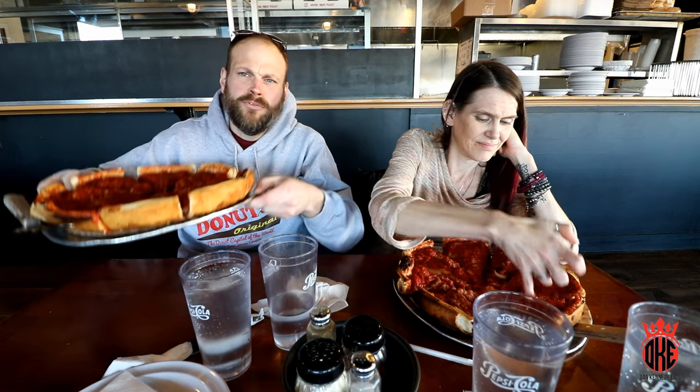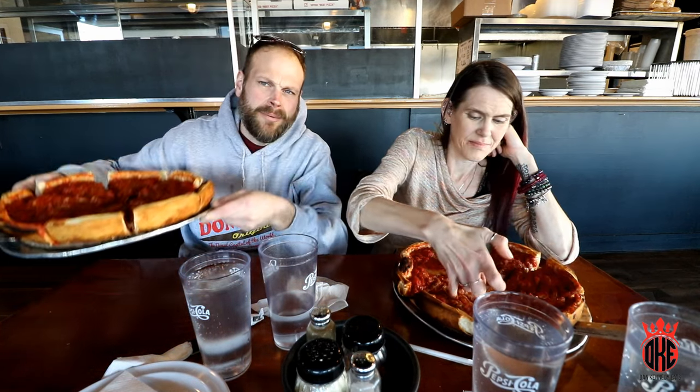Acme brought up the deep dish pizzas to us. They're massive. 14-inch deep dish, four topping. I went with ham, pineapple, roasted peppers, and green peppers. You get an hour to do this, and this is the first time I've ever done a deep dish pizza in a challenge, so I'm kind of excited for this.